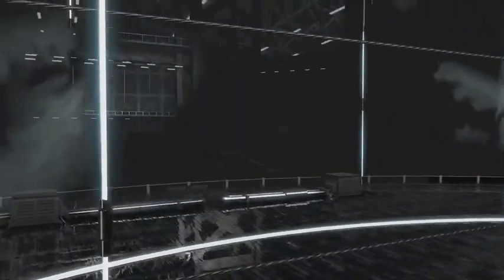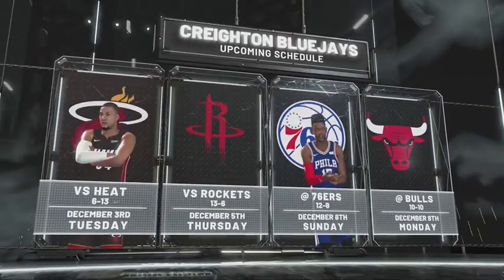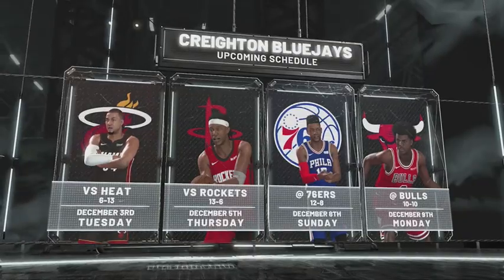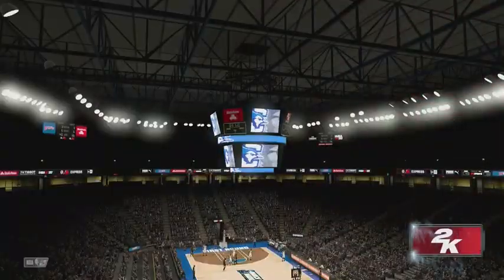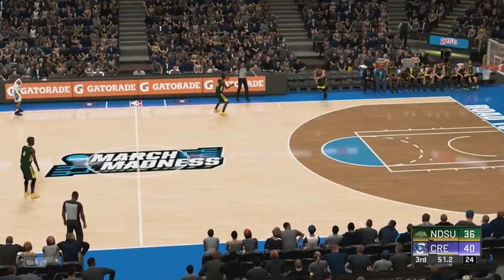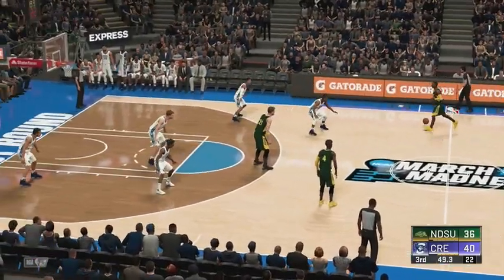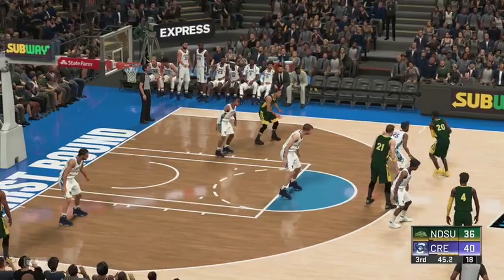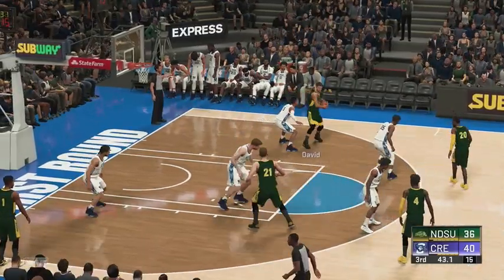On Tuesday, they'll host the Miami Heat. Then on Thursday, the Houston Rockets will come into town. And for that game against the Bulls, it's the 2nd game of a back-to-back, and you know they're going to be feeling the effects of it. Playing that much basketball in that short amount of time really takes a toll.